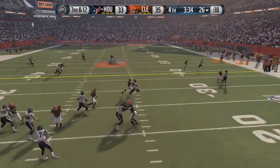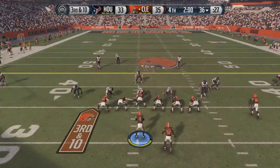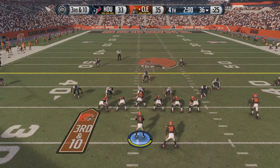Hoyer stands in the pocket. He's going to go deep downfield. He's got a man open, and it's Jalen Strong, but they say he did not get 2 feet down, so the ball goes right back to the Browns.